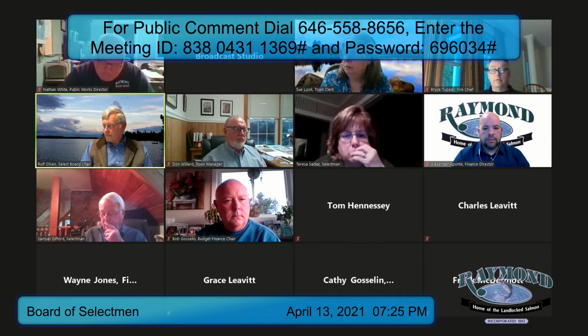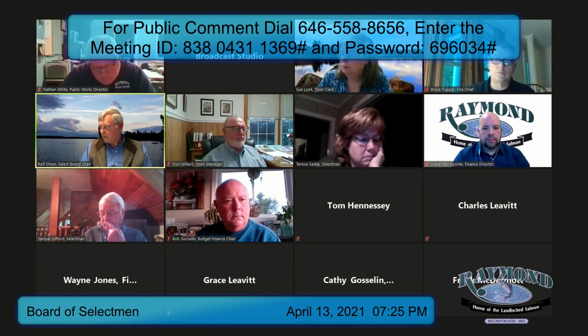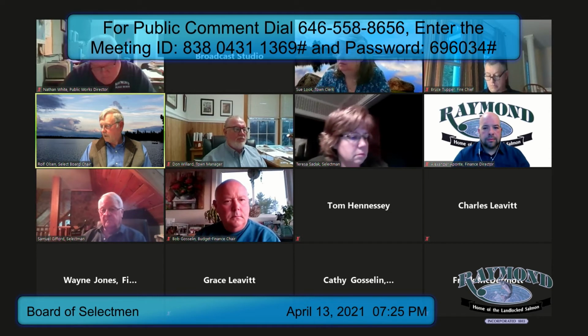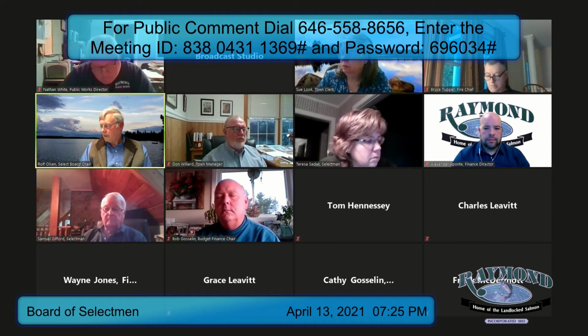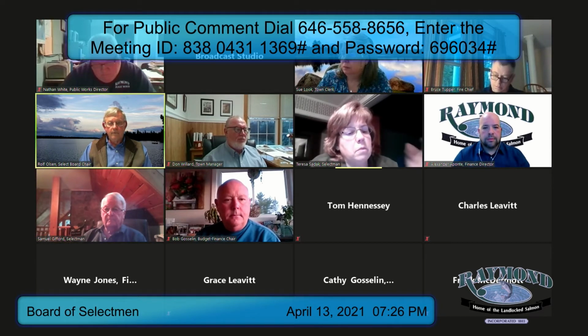Article 9, to see if the town will vote to authorize the select board to allow the town staff to make applications for and execute any documents related to a grant, accept or reject grants, donations, gifts of money to the town of Raymond, and to authorize the expenditure of monies awarded, donated, and/or gifted for the purposes specified in the grants, donations, and/or gifts. Second. All those in favor? No, wait a minute.